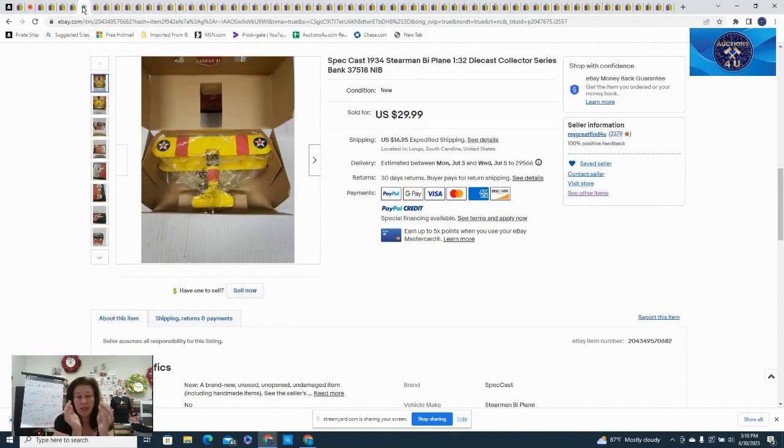Had a lot of these come out of a toy unit. This was a Spec Cast 1934 Stearman biplane, 1/32 die cast bank, new in box. Had a bunch of these banks, even brought some to auction for you guys. So hopefully you guys are cashing in on these. Pulled out $29.99 plus $16.95 in shipping on this one.